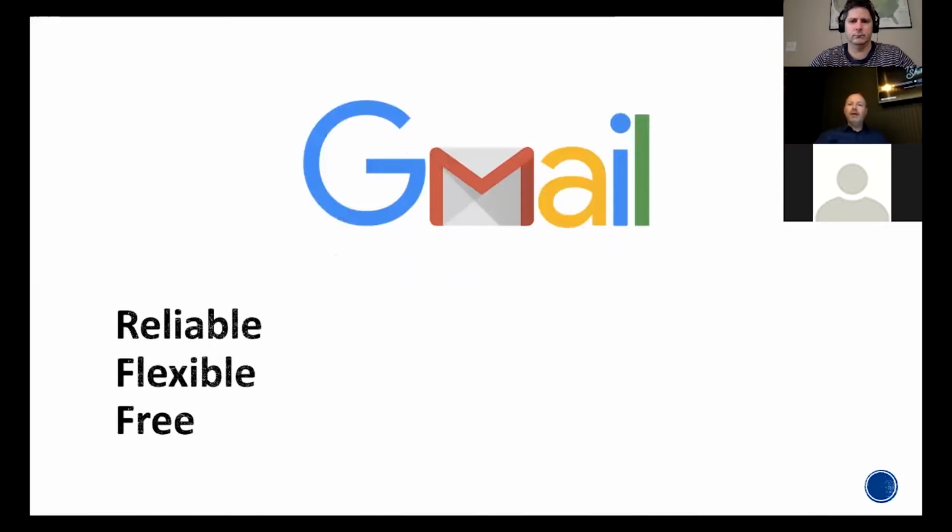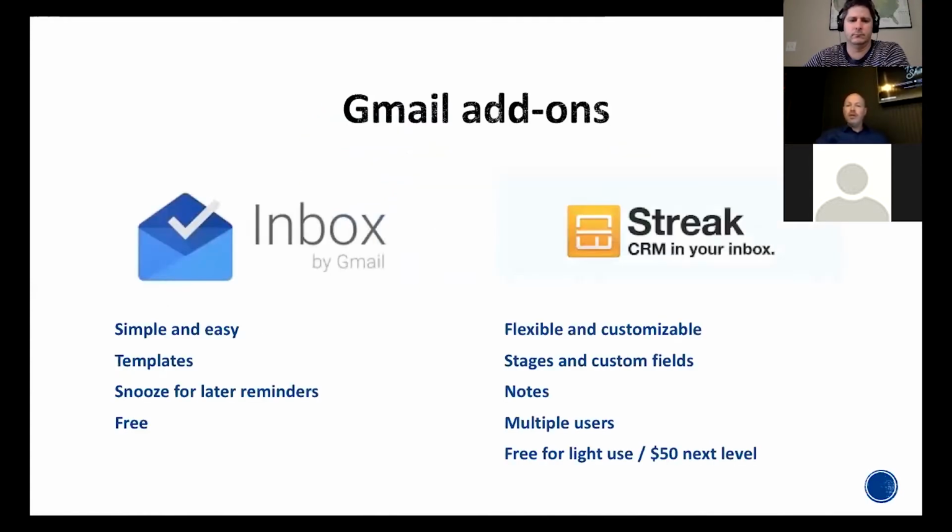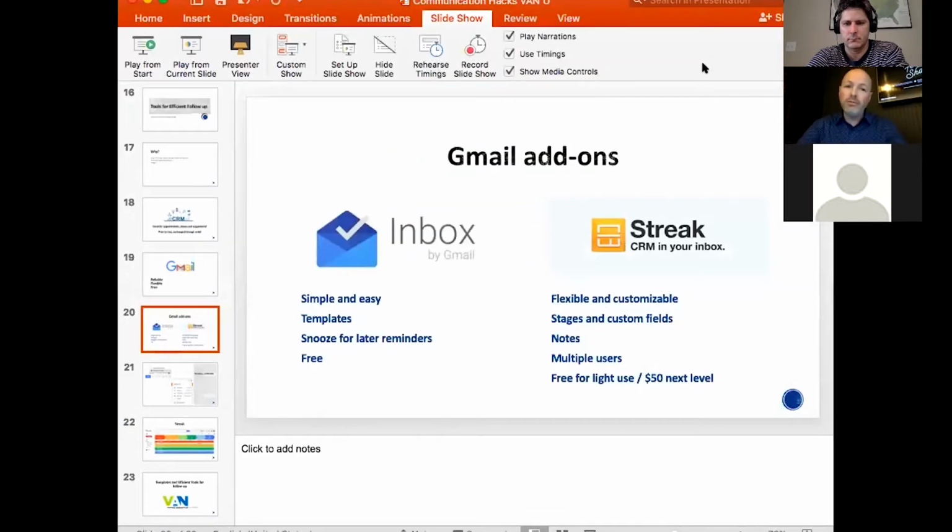We like it a lot. Gmail is reliable, it's flexible, it's free. It also has a number of add-ons that you can use to customize it to make it more applicable to your needs. Today we're discussing two. Inbox by Gmail is what I use personally, and then, as I mentioned, Streak will be what Tanner is discussing in just a minute. What I like a lot about Inbox is that it is simple and easy. You can create templates and you can snooze your emails for later reminders. And it's free. So I'm actually going to pivot over to my Inbox.